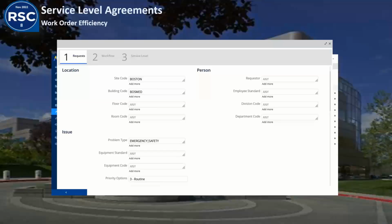We can even get tighter with requester. So let's say this is at Facebook and Mark Zuckerberg is going to request, that's going to escalate it. Or if it's a certain type of standard, if all VPs get a different type of treatment, we can service level agreement that. Or if there's an organization that has some needs, we can take a look at that as well. So you can fill in any and all of these. I'm going to pause there for a minute.